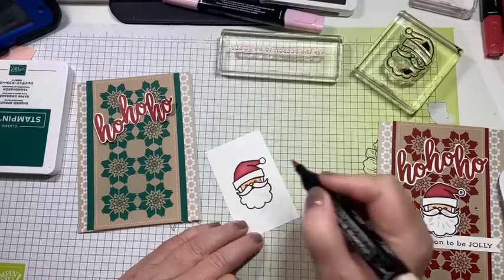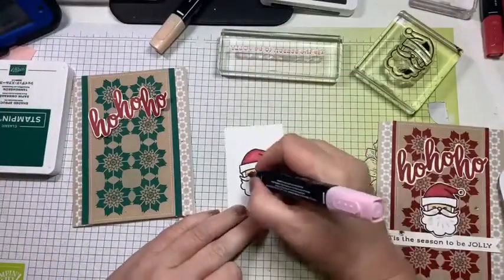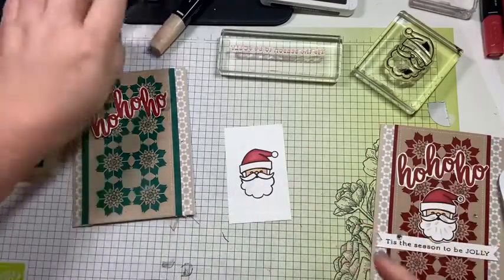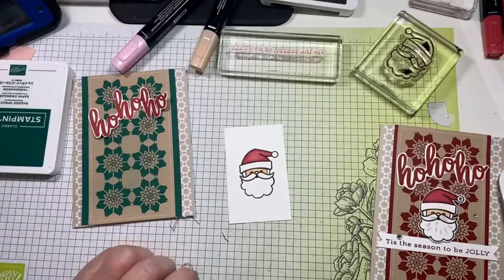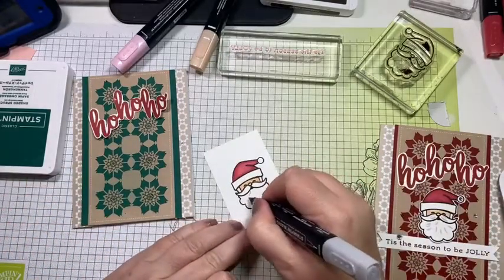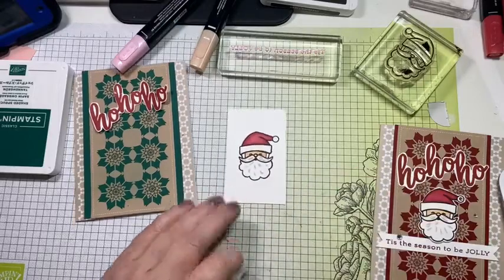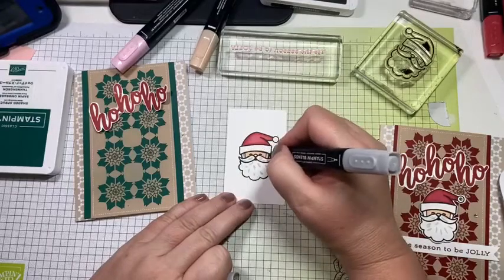And Santa always needs to have rosy cheeks. So we're going to add some rose here with the light Flirty Flamingo. And you could just leave it like that if you wanted. I am going to take, if I can find it, my light Smoky Slate, and I'm just going to do a couple little lines in here. Okay, just to add a little bit. Oh, we gotta give him some sideburns in here.